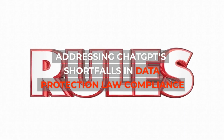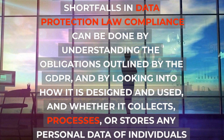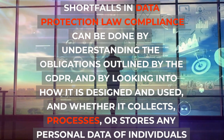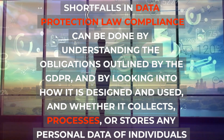Addressing ChatGPT's shortfalls in data protection law compliance. Addressing ChatGPT's shortfalls in data protection law compliance can be done by understanding the obligations outlined by the GDPR, and by looking into how it is designed and used, and whether it collects, processes, or stores any personal data of individuals who are located in the EU.